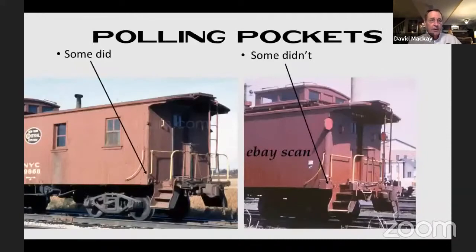Also, here we go, another issue, poling pockets. For those who don't remember or don't know, a poling pocket was used to push a car with a locomotive where you couldn't couple it together, where you might have been on an adjacent track, or had to get it further down where a locomotive couldn't go. Locomotives had long wooden poles on them, probably about 4 to 6 inches in diameter, with metal banding so that the poles wouldn't snap or break or split. And there was a hole or a pocket in the corner of the locomotive.